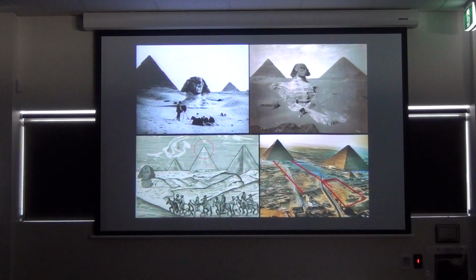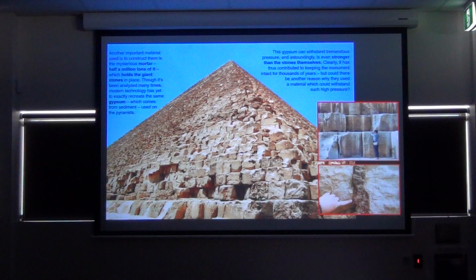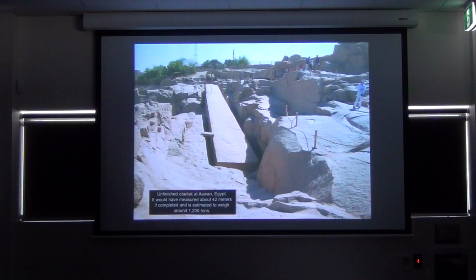And pretty much you can see that the mud that once existed. So today, all that remains when we go to the Giza pyramids is the inner core, not to bother with this mortar. This is quite interesting because the mortar itself is like a cement. It actually holds all those huge tons of blocks together, and it's quite amazing how they were able to pull the surface limestone out.